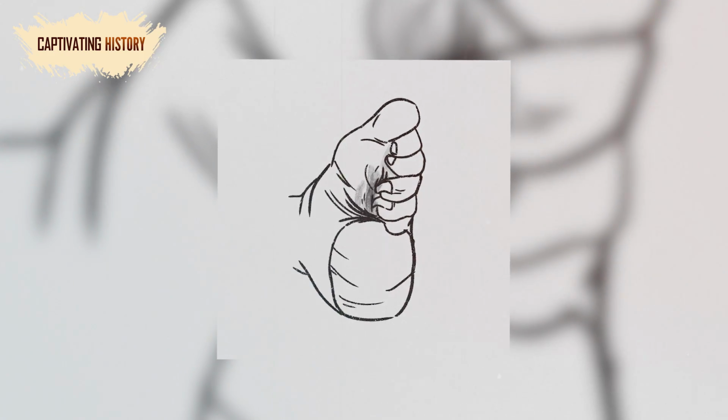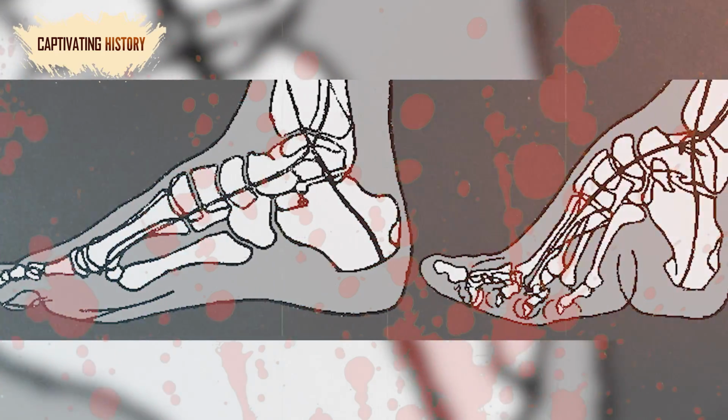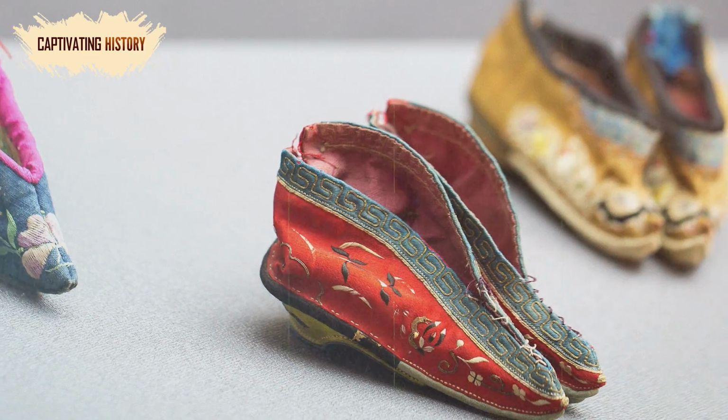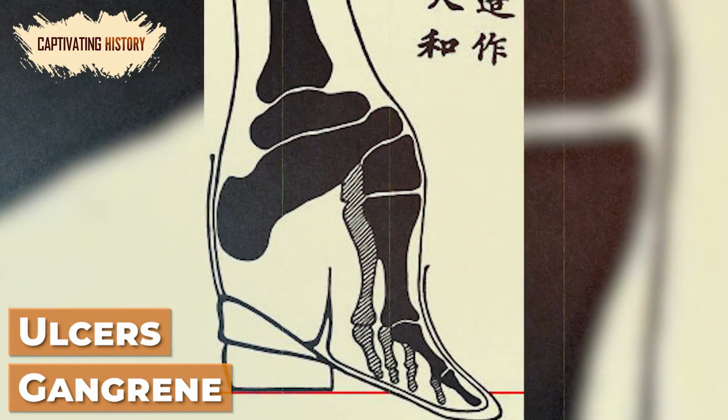Usually, the older women in the family bandaged the girl's feet, tucking in the 4 smaller toes beneath the foot and pulling them towards the heel. Periodically, the bandages would be changed so that the resulting blisters, blood, and pus could be cleaned. The process rarely resulted in the desired 3-inch foot, but it did often cause gangrene, ulcers, and sometimes even paralysis and death.